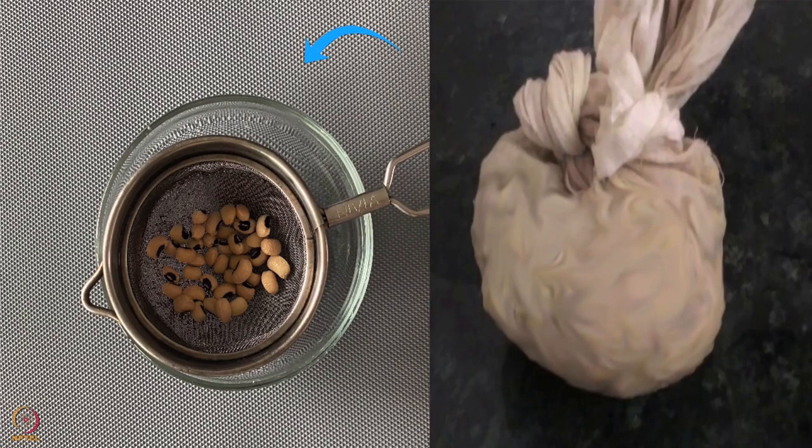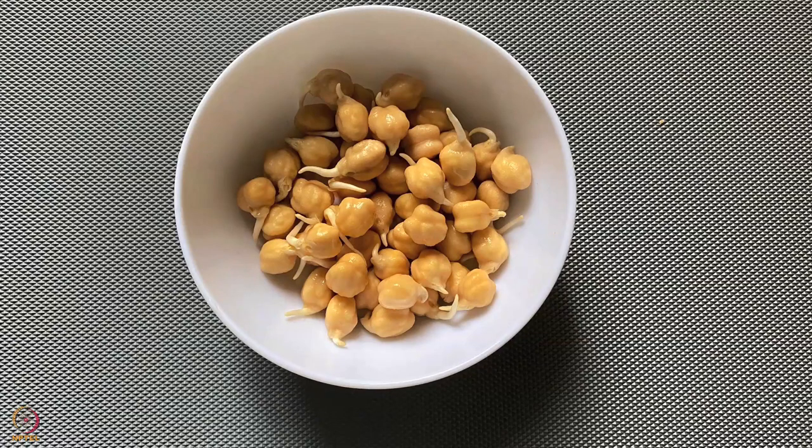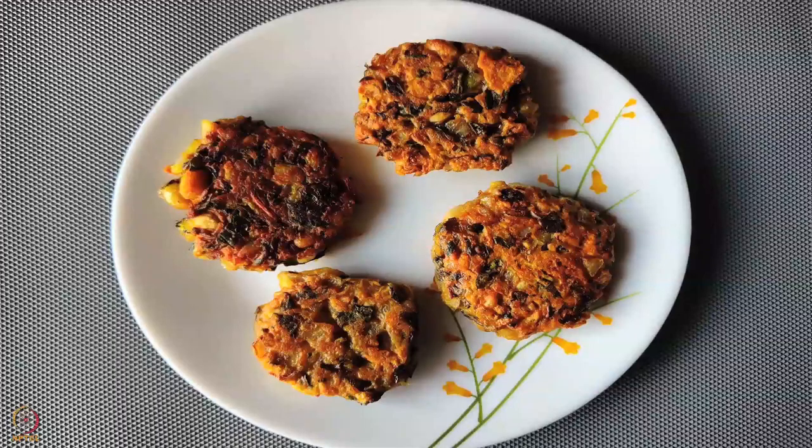Later, drain the water and tie it in a clean muslin cloth. Keep it in a warm place for 6 to 8 hours and allow it to sprout. In the same way, you can sprout chickpeas, soybeans, moth beans, etc. Let us proceed with the preparation of the cutlet now.